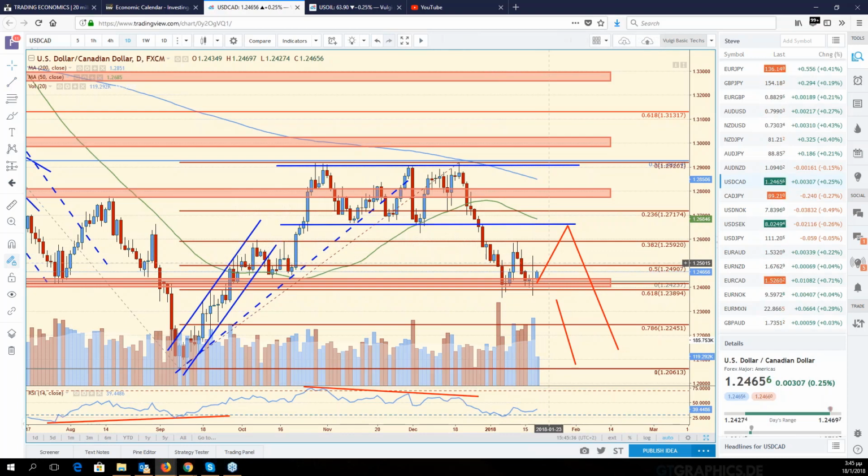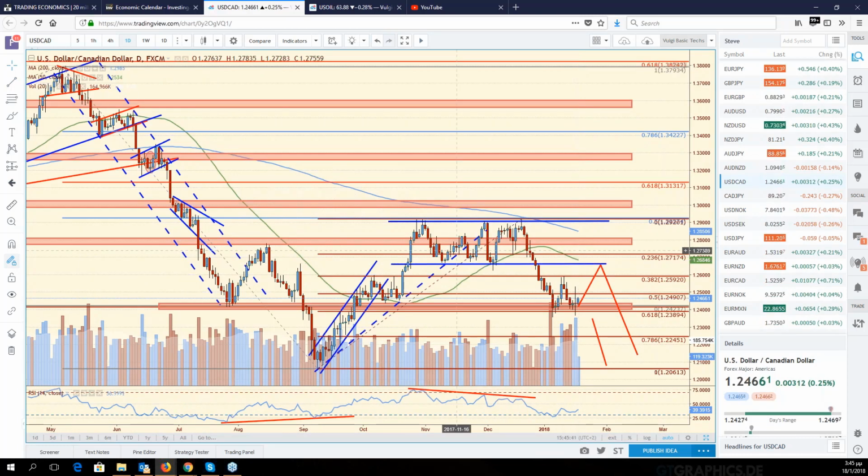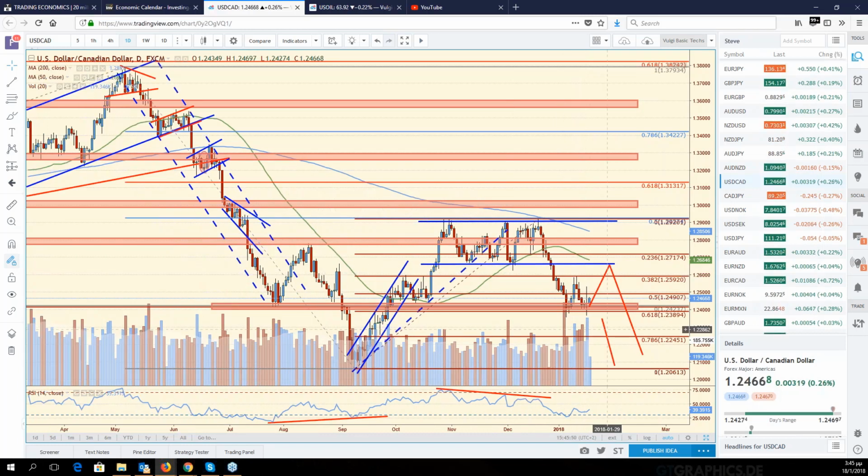But either way, unless we break above this, we had a range for several days, and the floor of the range was the 126.50 area, let's call it roughly. Unless we break above 126.50, in my opinion, personally at least, I'm going to be inclined to be looking at it in a bearish manner. So I'm going to be looking to sell rallies instead of buying dips. So that's my opinion. We can easily move perhaps to 126.50, but I doubt that moving above there is going to be an easy task. So that's what I see with the USD CAD.